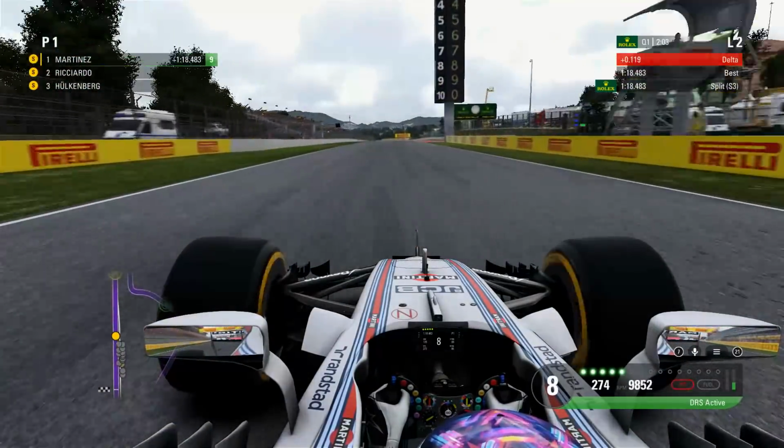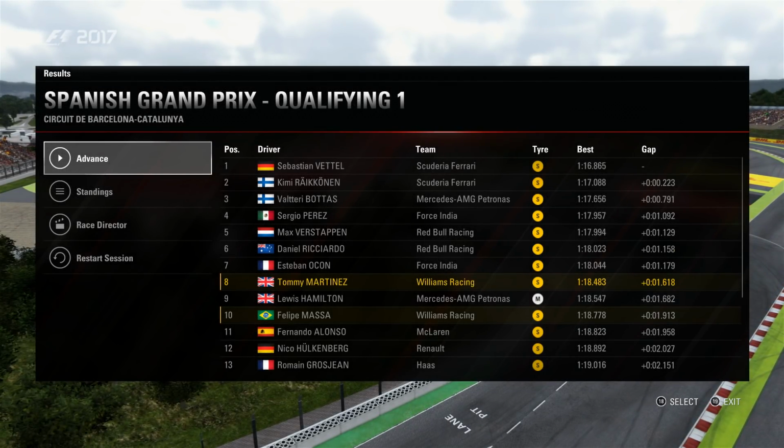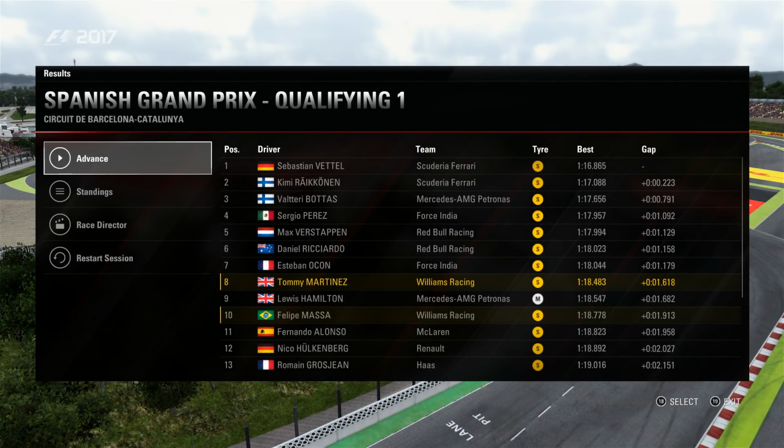And straight away in Q1, as you can see, we do go fastest there at the time, but then people would improve elsewhere, and we would eventually finish in 8th place in Q1 there, with Massa also getting through in 10th place. Lewis Hamilton, the only man to go from the medium compound tyres.